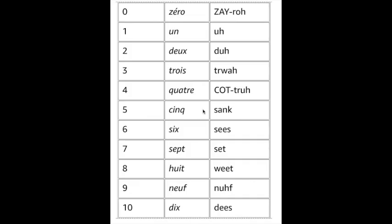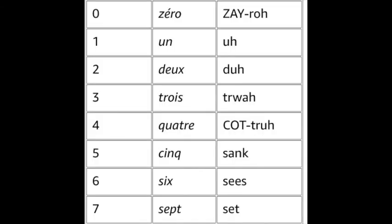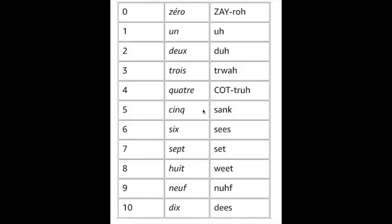So we'll go from 0 to 7, starting from the top in French. The more we practice, the better we learn. 0, 1, 2, 3, 4, 5, 6, 7. Guys, we're doing so good. So let's go on to 8.